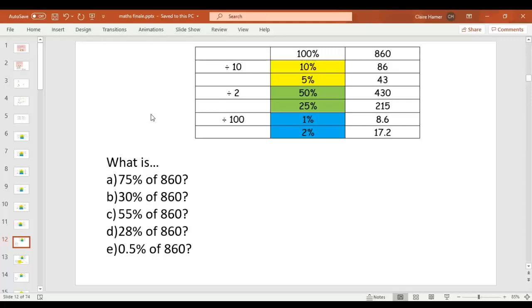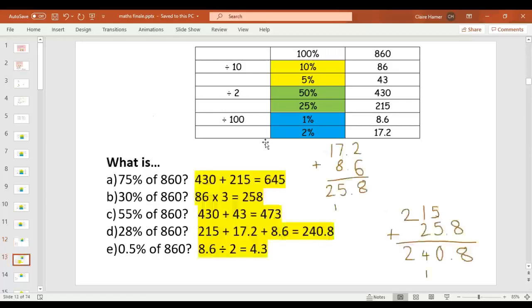Right, I'm going to reveal the answers. So I got 645. For 30%, I just did 3 lots of 10%. So I did 86 multiplied by 3. I got 258. For 55%, I added the 50% and the 5% together. So I got 473. Then for 28%, I did the 25%, add the 2%, add the 1%. I wonder if you did it that way, or did you have a different way? Maybe you took away 2% from the 30% answer. That may have been quicker for you.